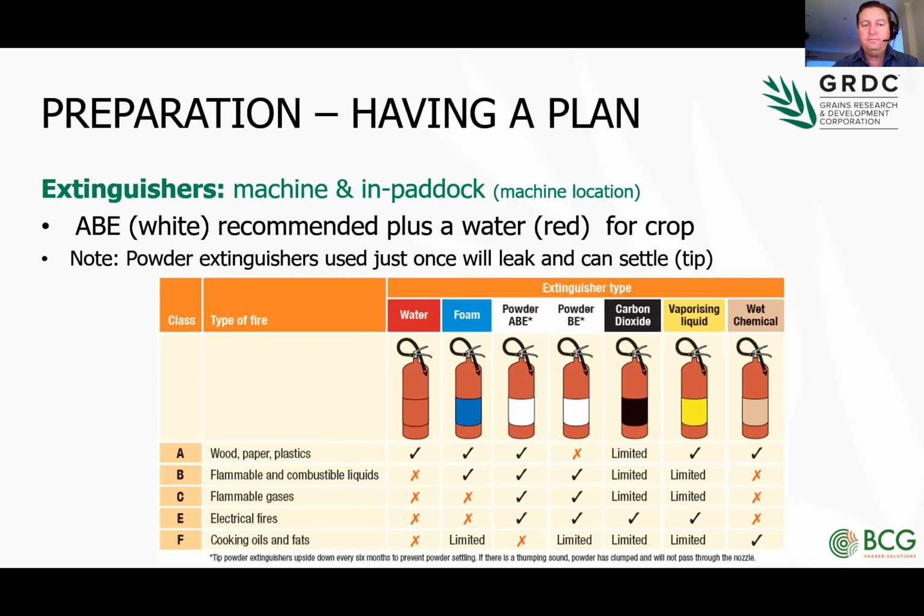And just a couple of tips with those ABEs is that you can get some clumping in the bottom of those over a period of time. So look, every 6 months, I just recommend picking those up, turning them over, make sure you can hear the material moving around inside. Otherwise, if it has clumped, it won't work particularly well.